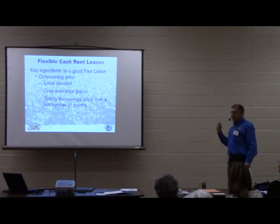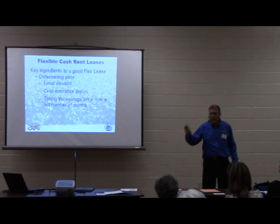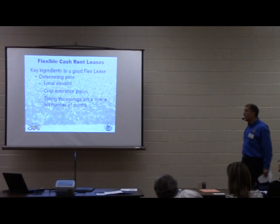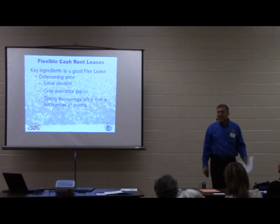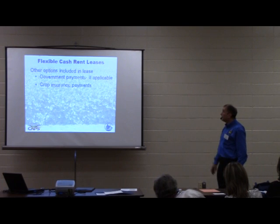Gary talked about this. Is it a local elevator, river terminal? We've used crop insurance. We have crop insurance prices that are established in the spring and the fall, and you can take those prices and use that as a price. Or, as he mentioned, you can take an average price over a number of months. Once again, those are all things that you need to think about and discuss with your tenant.